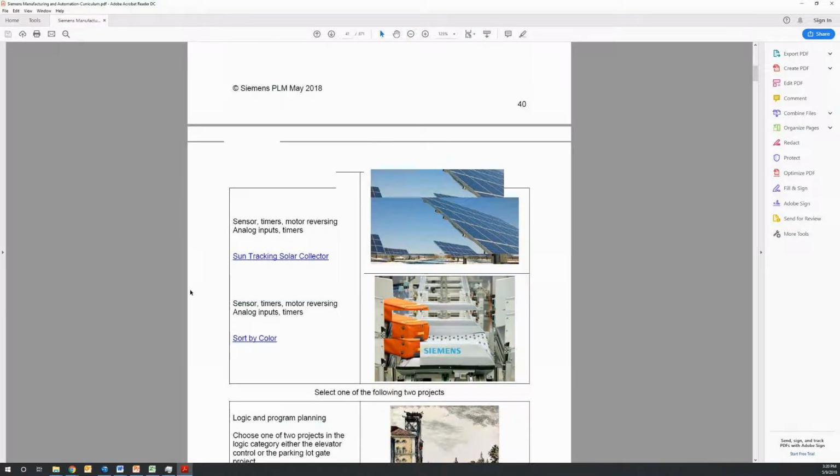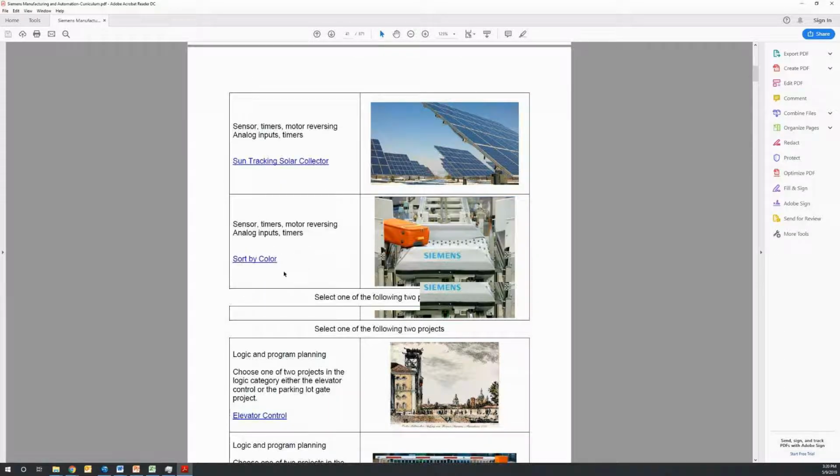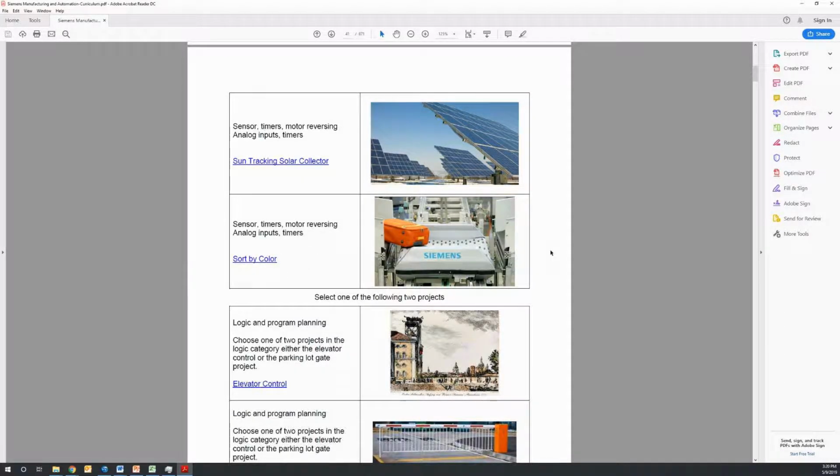There's a sun tracking solar collector. So basically you've got to design some system to keep track of where the sun is so you can turn the motors and get it to point in the right direction. And then there's one called sort by color. So the system takes a look at the various colors and decides what to do with them.